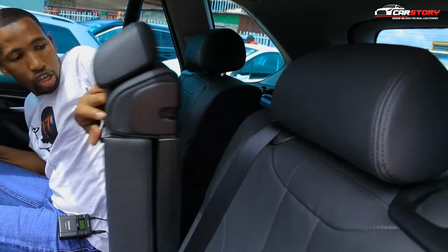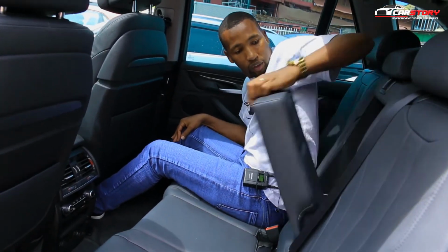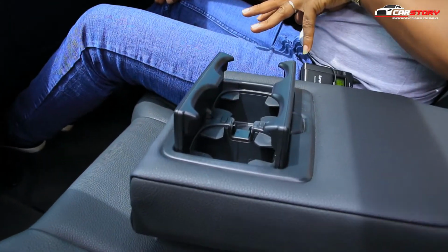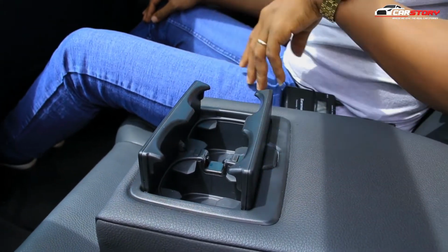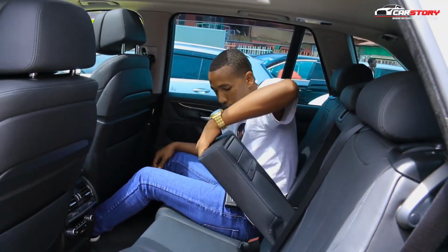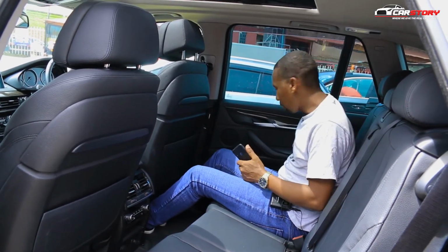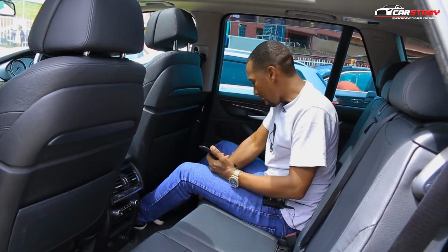And then you have your cup holder. No, this is not a cup holder. Here it is. You can have your cup holder for the two passengers. This is when you are only the two of you here. So if you have the third person, you will not be able to use that function. Yeah, and that is all for the back seat of the BMW X5.